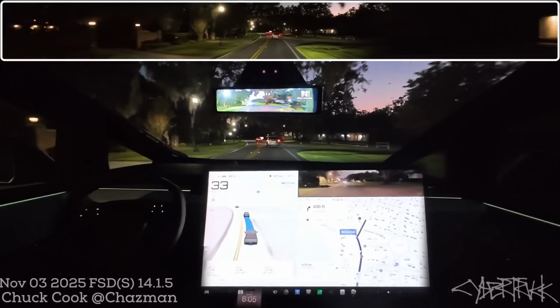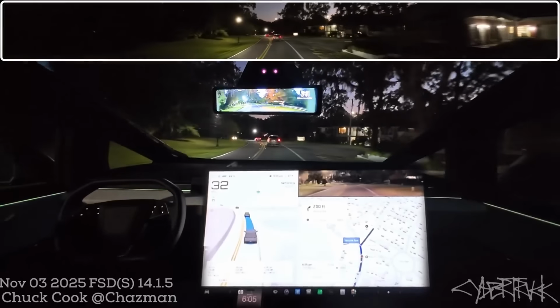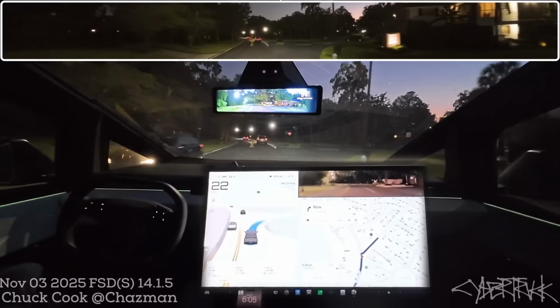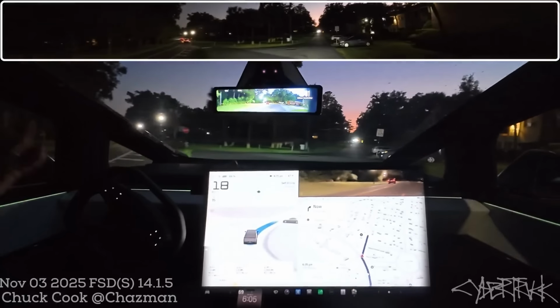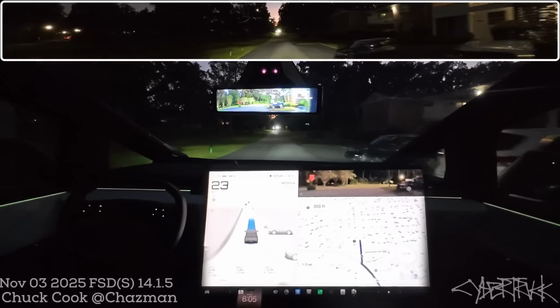I felt the version 14 smarts. I felt the question mark in the unprotected left turn to start it off. I felt assertive maneuvers in the lane. Mad Max was as bold as it could be going down the interstate at 75 miles an hour.